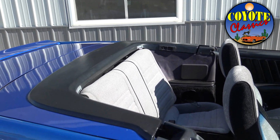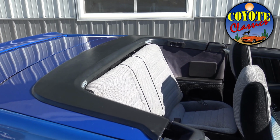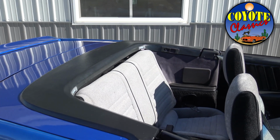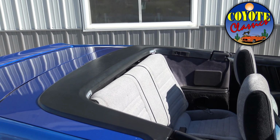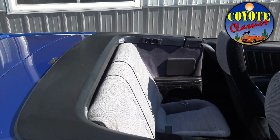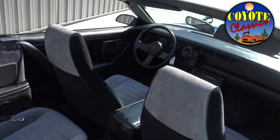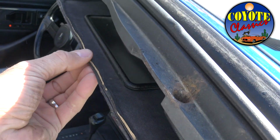Now, they did put a new black top on it. You can go to our website, you'll see the photographs. The owner kept the top down for so long, it just had some wrinkles and stuff in it. So the third owner went ahead and put a brand new top on it. And you can see here the sun visor's frayed just a little bit on the very bottom edge.